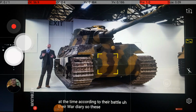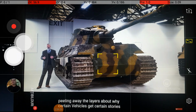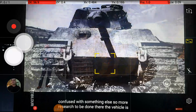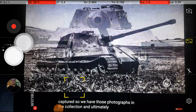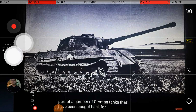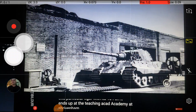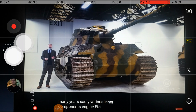So these things, again, are peeling away the layers about why certain vehicles get certain stories associated with them. Sometimes we just have to make sure that they're not confused with something else, so more research to be done there. The vehicle is photographed in the field where it's captured, so we have those photographs in the collection, and ultimately it's recovered and brought back to the UK as part of a number of German tanks that have been brought back for analysis. And this particular Tiger, with its 104 on, ends up at the Teaching Academy at Shrivenham, where it was for many, many years. Sadly, various inner components, engine, etc., were stripped from it over the years.